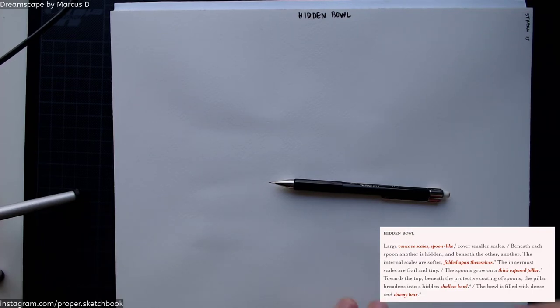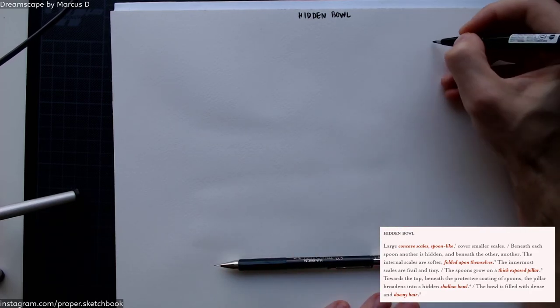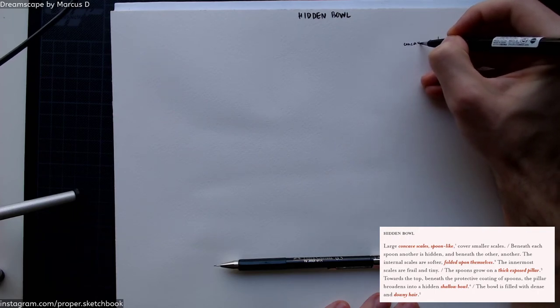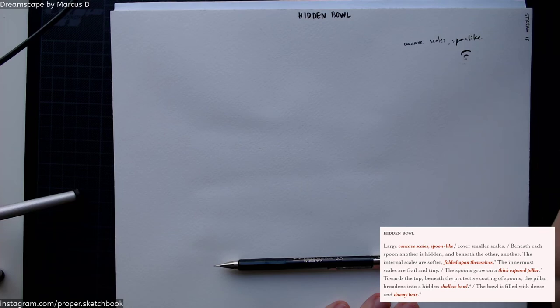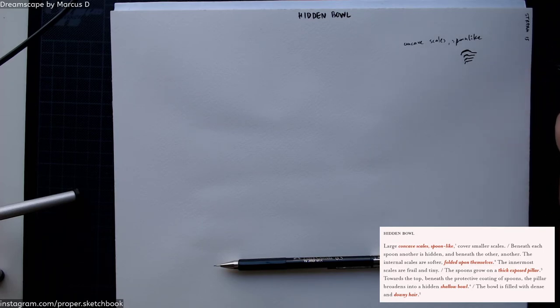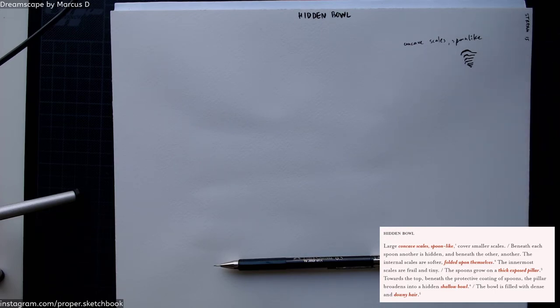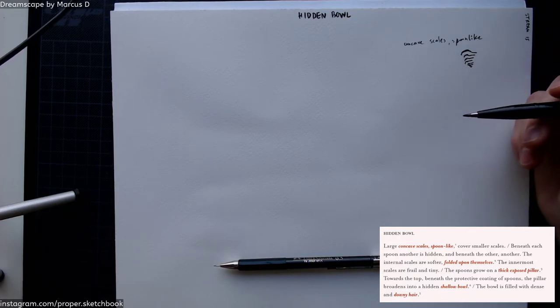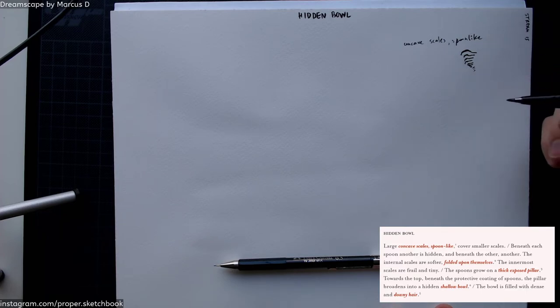So Hidden Bowl, the description is the following: large concave scales, spoon-like. Cover smaller scales, so it's kind of like something like this. Beneath each spoon, another is hidden, and beneath the other, another. So it's like a bunch of spoons. The internal scales are softer, folded upon themselves. So these ones will be like this, maybe? Don't know. The innermost scales are frail and tiny. So then there are like even smaller ones or something like that.